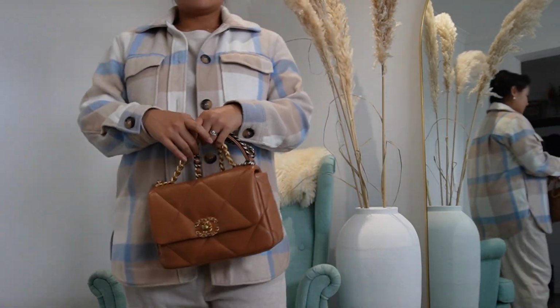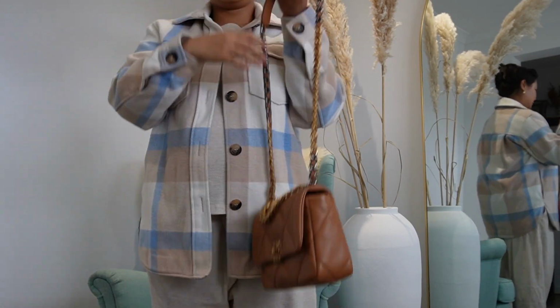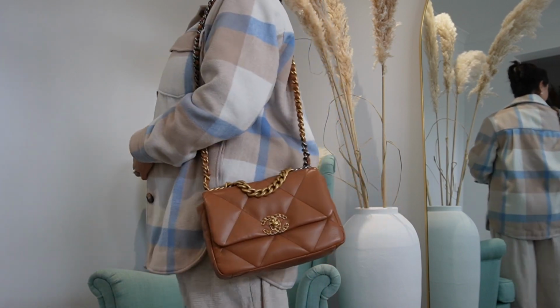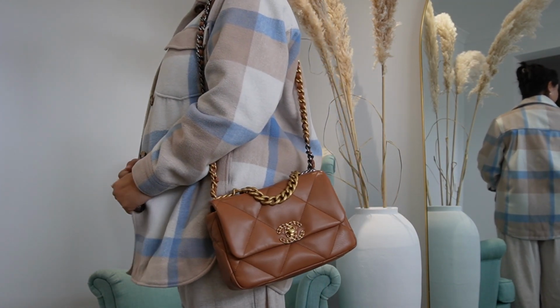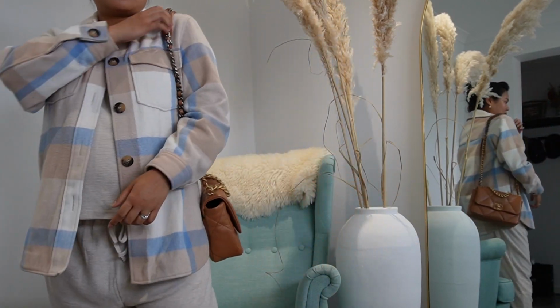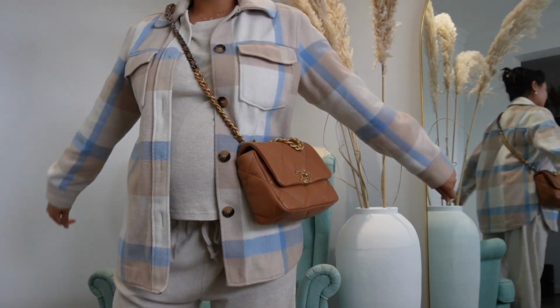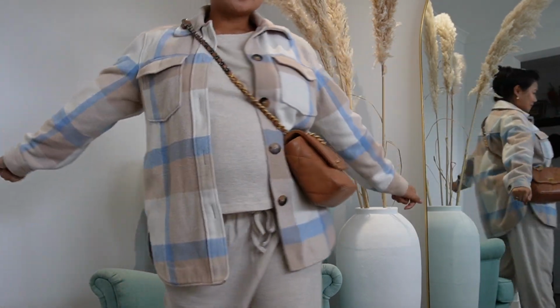I am anticipating the lifestyle change that I will be having once we have this baby, so I think this is a great way that this could be loungewear, but then if you have to go out, you could also go out and still look put together, or still look chic, in my opinion.